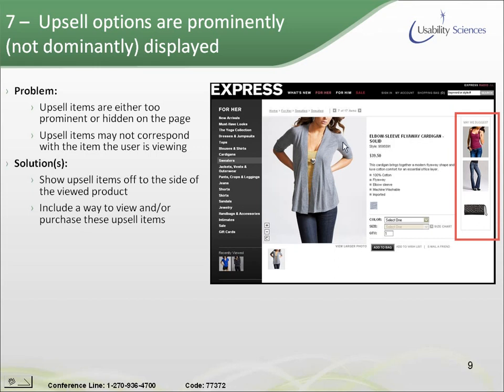Here you've come to the page looking at the cardigan, but if you look over here to the right, unobtrusive on the page but still prominently displayed, you've got 3 options for the May We Suggest. Not only do you have clothing, you've actually got the cardigan and the jeans that are pictured in this photo with the cardigan. So it's almost as if you have that sales associate next to you saying, well, you know what would really look good with that? Why don't you try this cardigan and this pair of jeans?